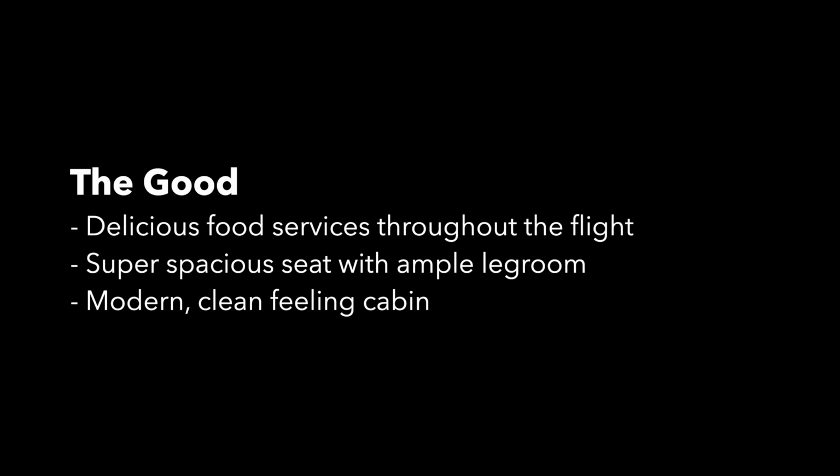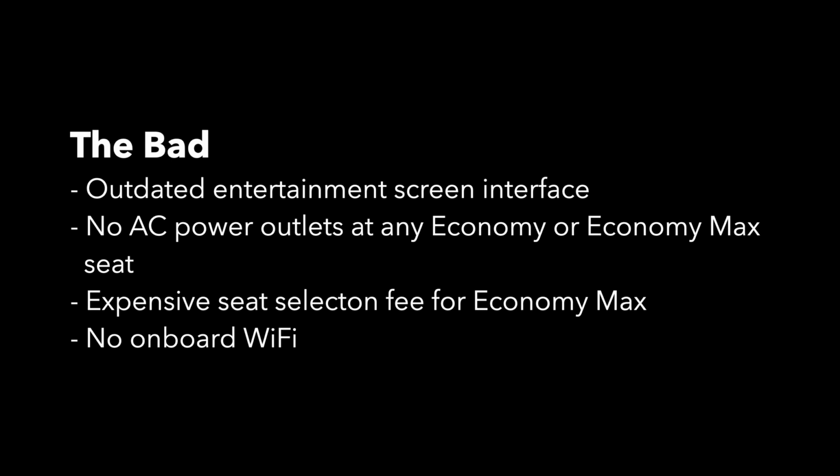However, the burning question, does it justify the nearly $200 Canadian price tag? To be honest, this is really just economy with a little more space. If you're super tall and would really value the extra room, then it might make more sense for you, but $200 for an extra 5 inches is a hefty price to pay.